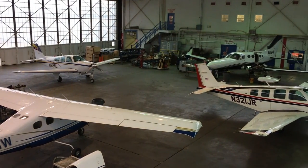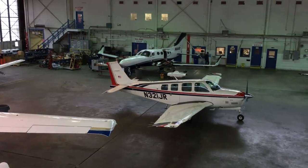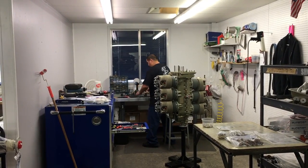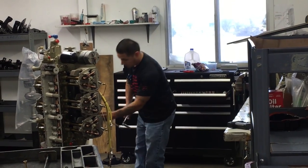You're looking at the maintenance work floor at Ram Aircraft in Waco, Texas. Ram is one of the leading engine overhaul shops, and like every other shop, they see a lot of engines coming in with serious corrosion. We talked to Ram's Stephen Bogus about what owners can do about this.